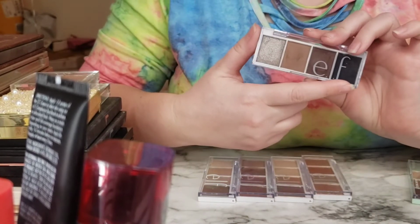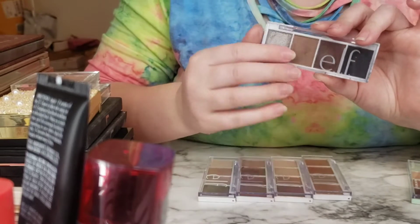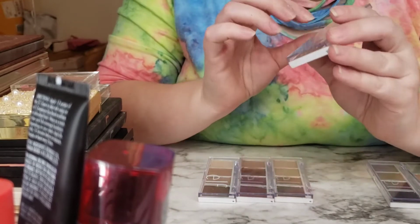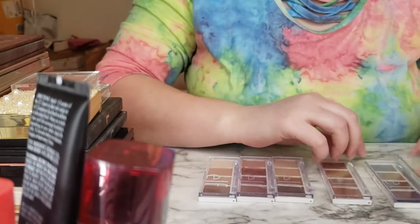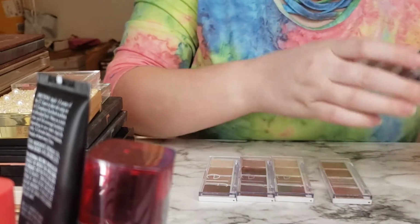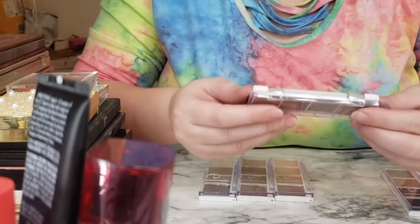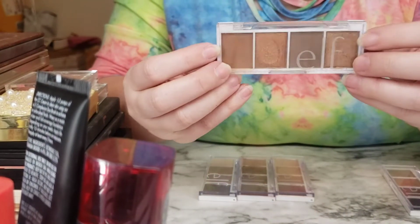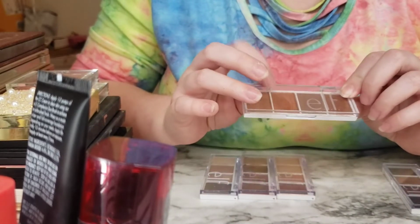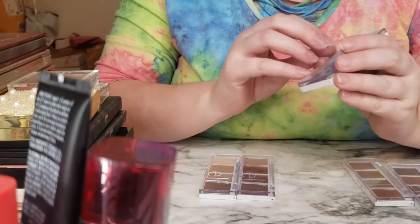This one's nice. It actually has a black in there. I wish this was more of a champagne or a gold personally, but it is a cool tone and it's shimmer and it works. I didn't even tell you shades. This is chocolate mint. This one with the black is truffles. This next one is pumpkin pie, so it's more orangey. I really like to wear this in the fall. And this side's kind of more on the neutral and brownie side, and this side's more warm, so you can use one or the other, or both.